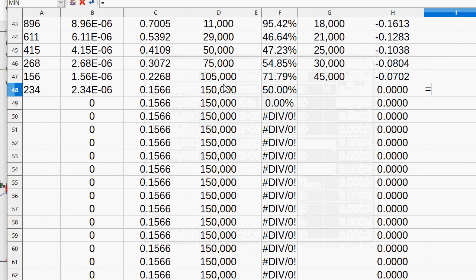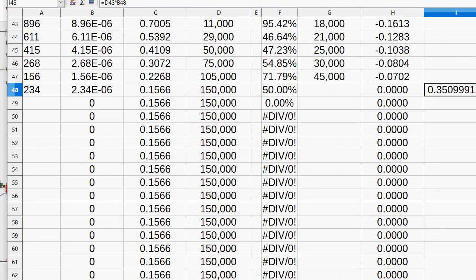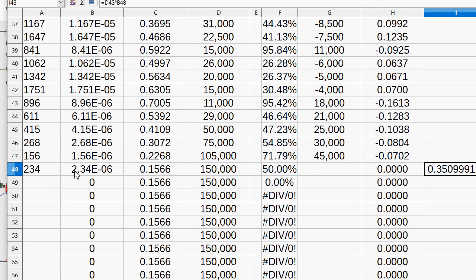So we'll see, take this number in here, 150,000, multiply this price in here, and it's 0.35. I mean, this is all about big volatility in these markets. So you have to do a lot in this case to be able to overperform a market that loses, well, how many times? It was 234 current, starting at 16,000. So 1600 would be 10x. 160 is 100x. We're looking at like a 70x loss.